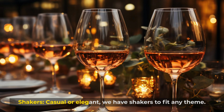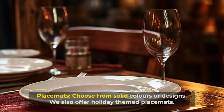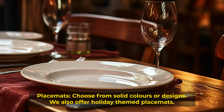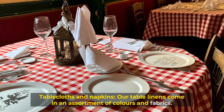Shakers. Casual or elegant, we have shakers to fit any theme. Placemats. Choose from solid colors or designs. We also offer holiday-themed placemats. Tablecloths and napkins. Our table linens come in an assortment of colors and fabrics.